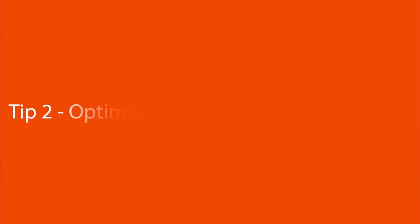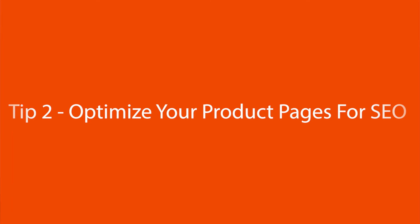Tip number 2, optimize your product page for SEO. That includes updating your design, your title, your description, your product images, the reviews, everything, and along with all of this, the page speed also matters. This will help you get your website or product page listed on the Google first ranking pages, and it will also help you when you are running your ad campaigns because page speed will matter then.